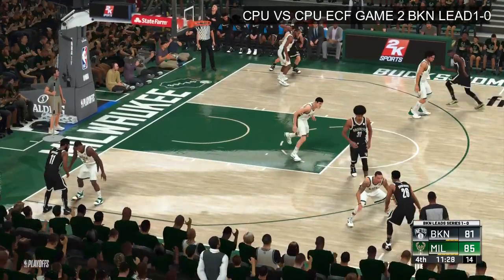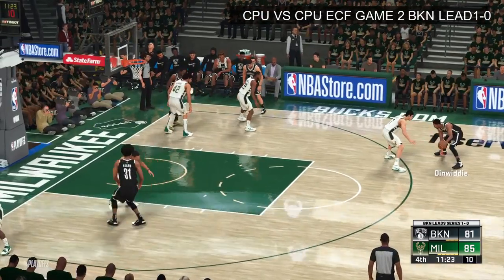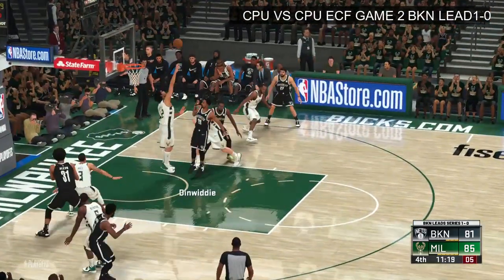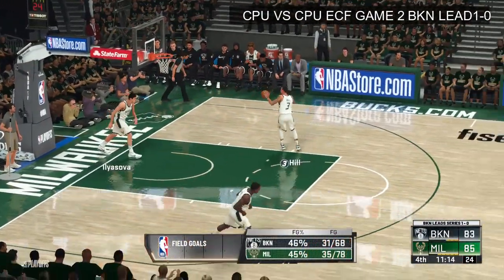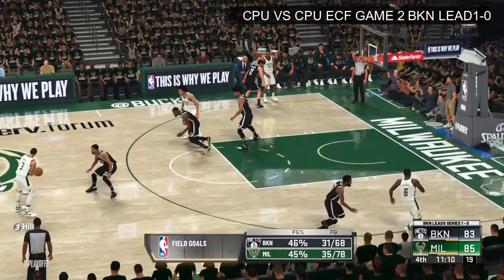Dinwiddie against Hill. Dinwiddie surveying the floor. 6 to shoot. The teardrop falls in. Dinwiddie can hit defenders with floaters and a lot more. He's got a full arsenal and showing you that offensive creativity there.